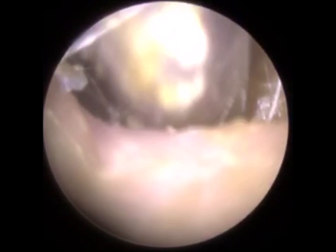So the skin itself, you can tell it's skin by the complexion. You can see a lot of white, fresher skin actually. I'm just using an ear hook here, and what I'm trying to do is loosen these skin adhesions from around the ear canal wall.